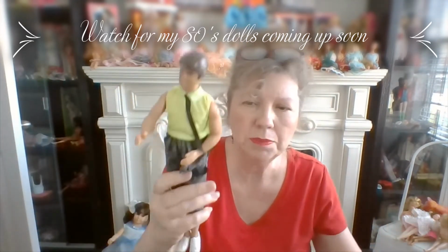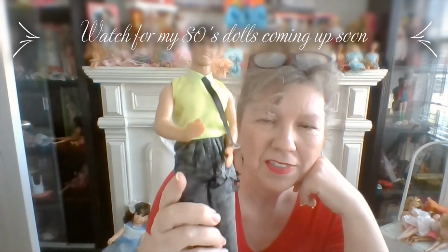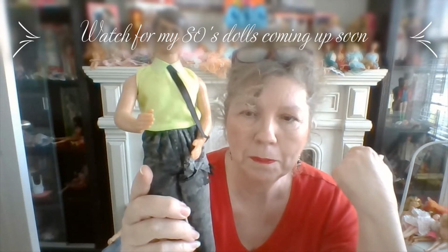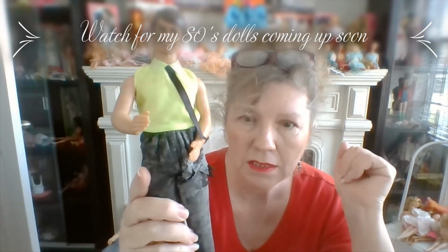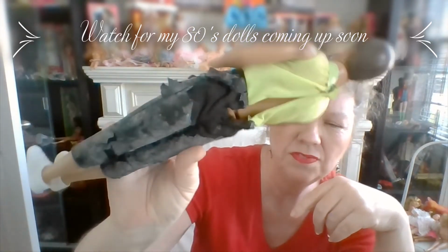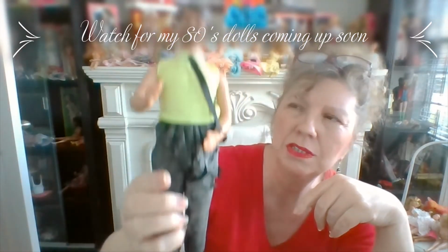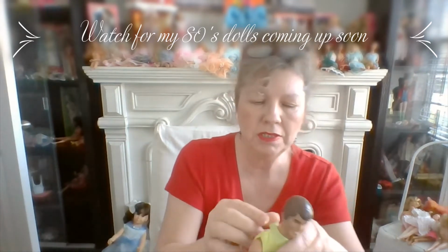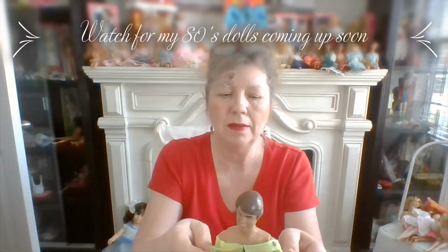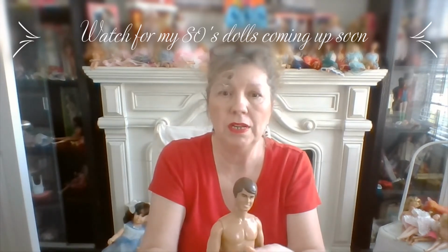And I believe this is probably an 80s Ken. That's why I went for him, because I want to clean him up and dress him up and put him with my 80s dolls. Now this suit's kind of raggedy. You can see it's falling apart, but he has a pair of shoes, and he's a Ken. I'm going to take this off. If you can identify him for me, because 80s dolls are the hardest to identify.